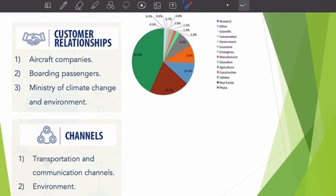So our customer relations, we need to do relationships with aircraft companies, boarding passengers, and Ministry of Climate Change and Environment. Channels we need are transport and communication channel and environmental channel.